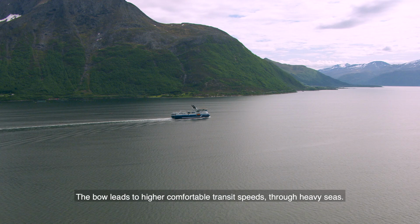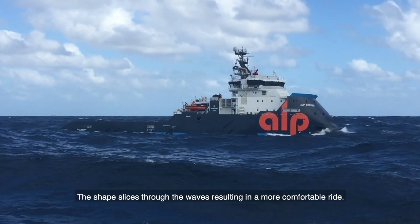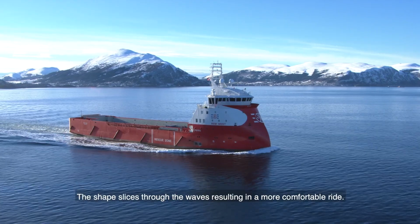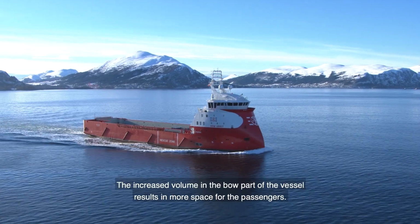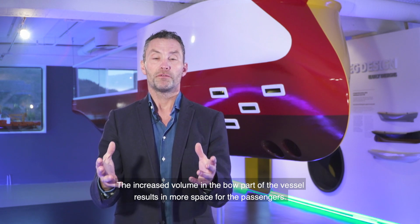The bow leads to higher comfortable transit speeds through heavy seas. The shape slices through the waves, resulting in a more comfortable ride. The increased volume in the bow part of the vessel results in more space for the passengers.